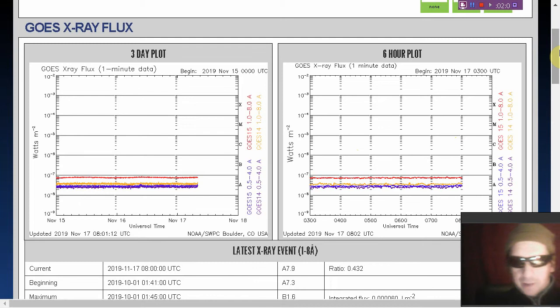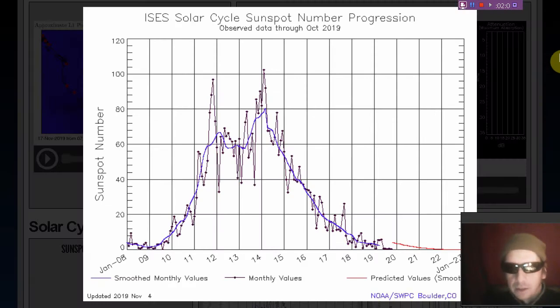Let's get back into data. There's the X-ray flux. It's looking totally flatlined. And there's the sunspot solar cycle progression. Welcome to cycle 25 and indeed the neo-renaissance.